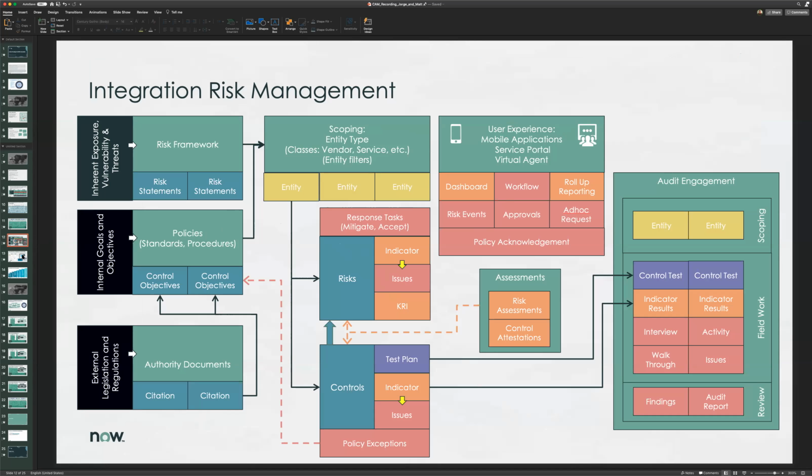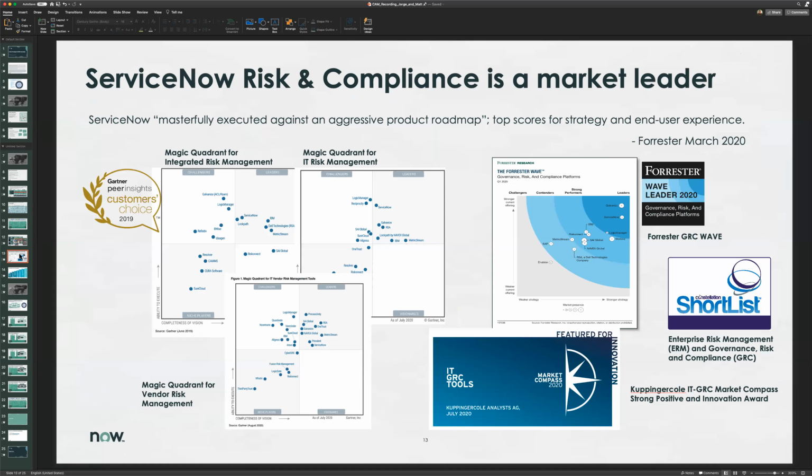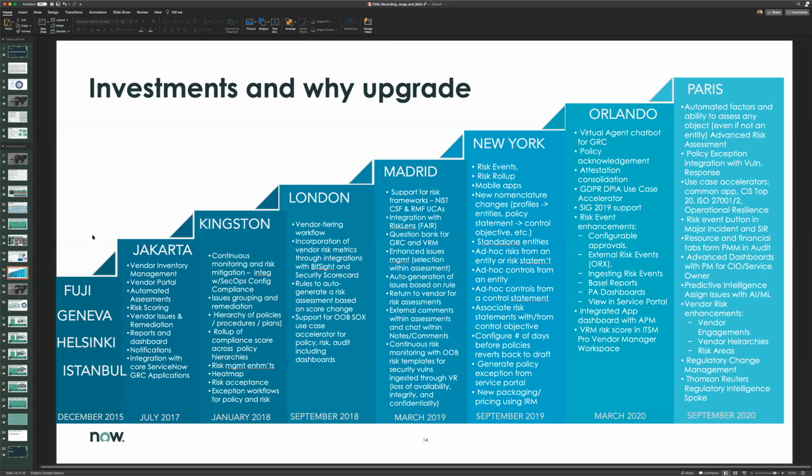And this has done very well for us in the marketplace. Right now, our integrated risk management product leads 3 different Gartner Magic Quadrants. It leads the Forrester Wave and has other industry accolades. And this is really a result of that ServiceNow platform approach combined with a steady increase in investment in our space. We invest heavily. Every year we invest more and more in this integrated risk management.